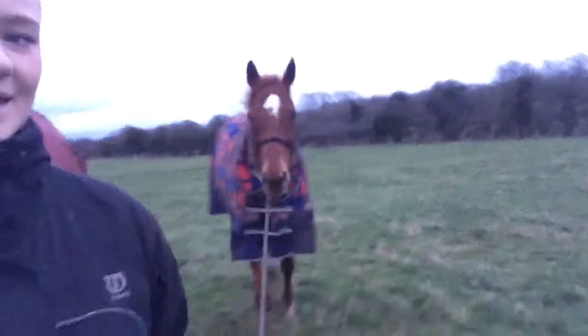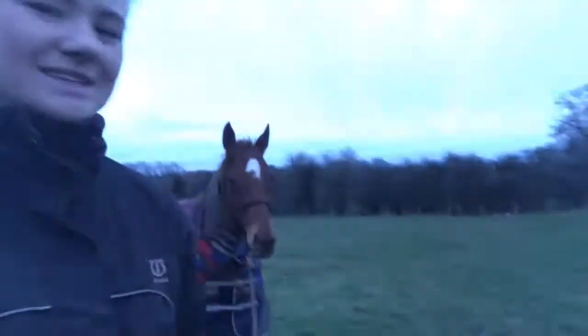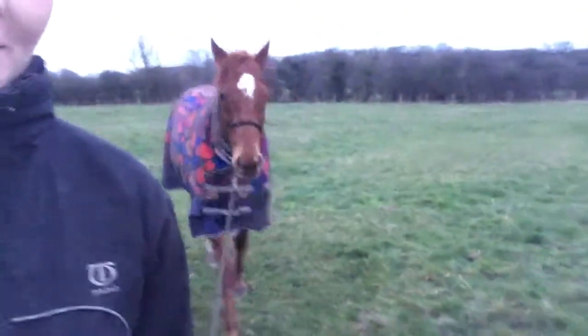Ginger actually doesn't really like being led with another horse. He'd prefer to come on his own. He's a little bit of a mummy's boy. He walks so slowly when you lead him with another horse because he has a bit of a strop about it. If he's getting some attention, he likes to have all of the attention. He doesn't like it when I have to give it to another horse as well. Come on, you.